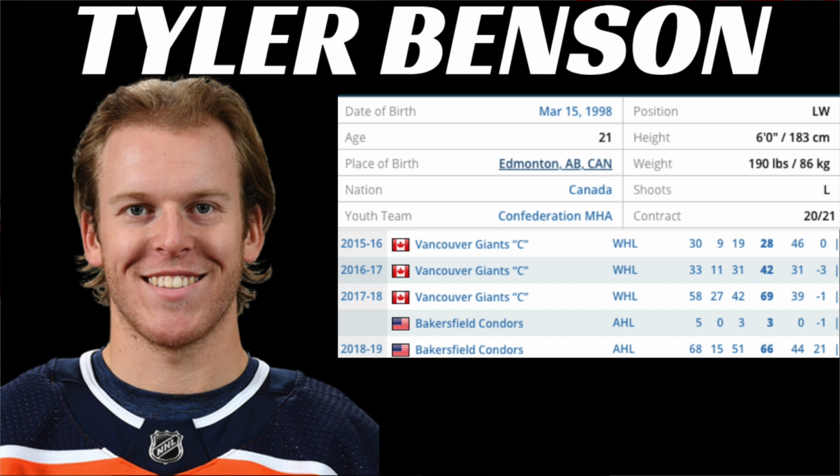Now, Tyler Benson certainly had a rocky junior career due to battling a lot of injuries, but I think it's fair to say Tyler Benson had a really solid first pro season, putting up 66 points in 68 American Hockey League games, looking like one of the best forwards in the American Hockey League for the bulk of the season, and showing that NHL promise that he was showing when he was younger, more like at 16 and 17 years old. He's a very smart player who loves to make plays.